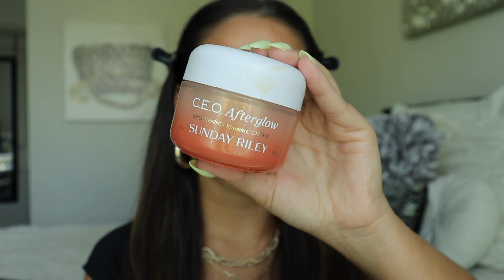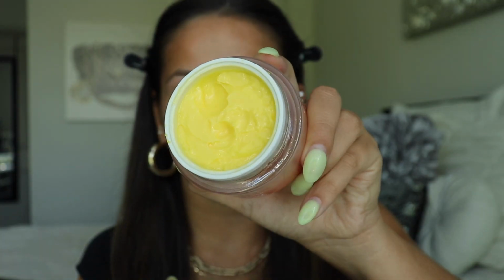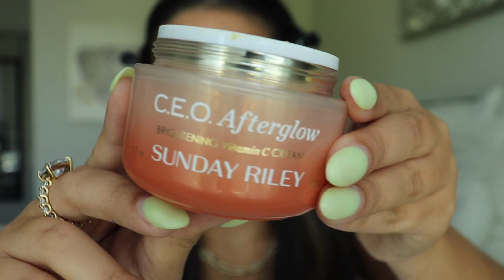Alright, so next product that I'm gonna apply is moisturizer. This is the Sunday Riley C.E.O. Afterglow Moisturizer. I'm literally obsessed with this. This moisturizer has vitamin C in it, so it really helps with brightening the skin, and it makes my skin feel so soft and glowy, and it's literally bright yellow. The packaging is so cute, and you only need a little bit of this as well.